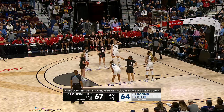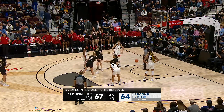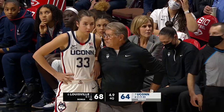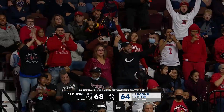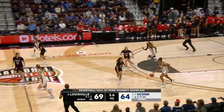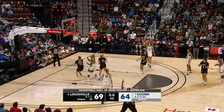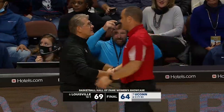Back to the line for Louisville. Get the feeling now all it takes is one here to put this one away with Connecticut out of timeouts. Louisville fans who have made the trip north to Connecticut making a little bit more noise here. Van Lith, fantastic second half. Had 2 points in the first half. Now with 16 for the game, Westbrook will try a three. That won't drop. And the Louisville Cardinals have come to Connecticut and knocked off the Huskies.